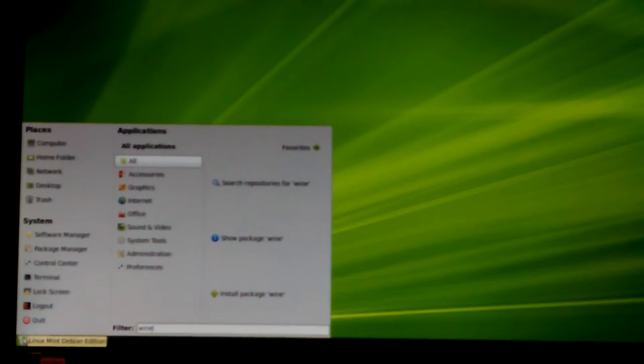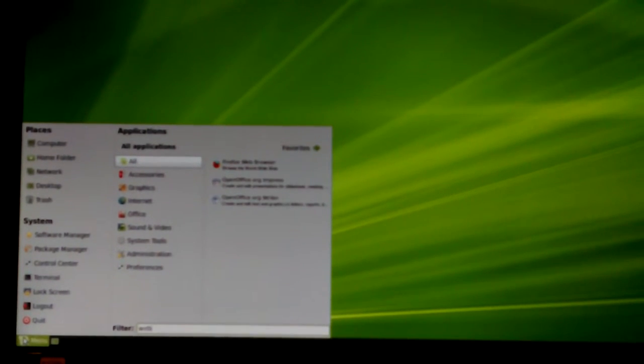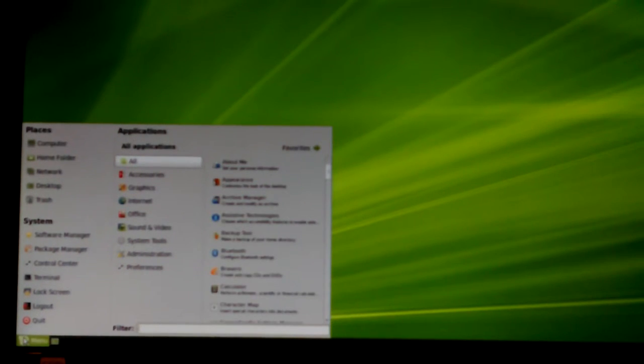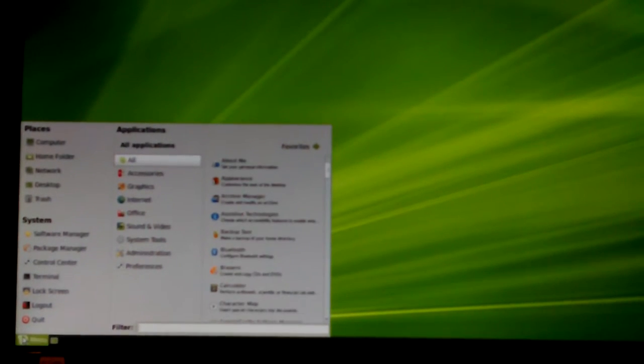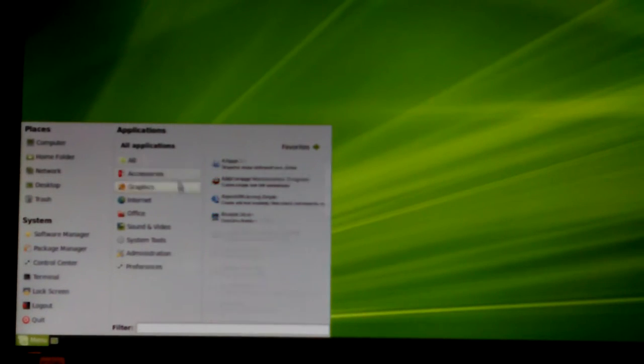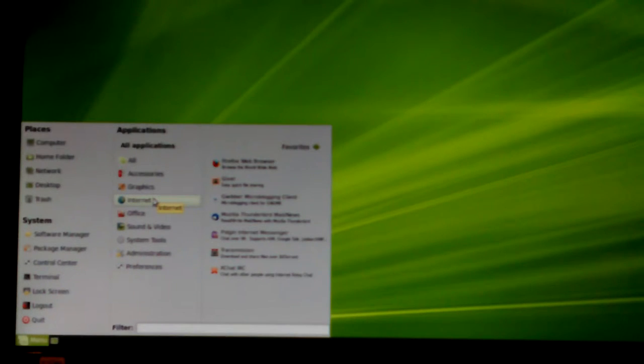Okay. Let's just say it's got, yeah, it's got Firefox. Of course, it's going to be an old version. I really thought it had Wine on it. You just kind of look through the directory. I was using the search, you know, the desktop search. Internet Explorer.